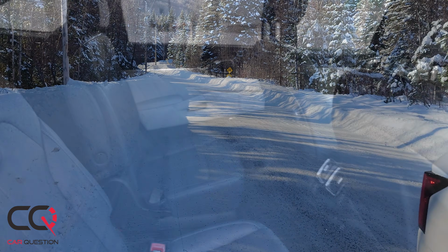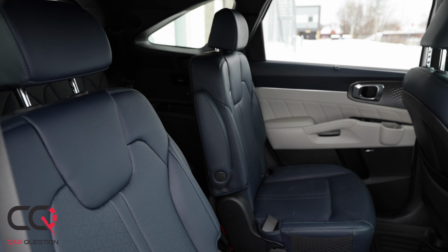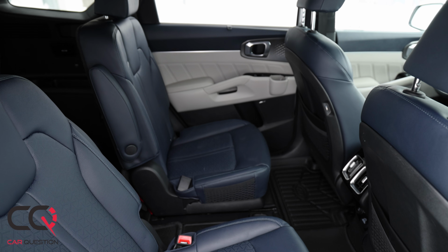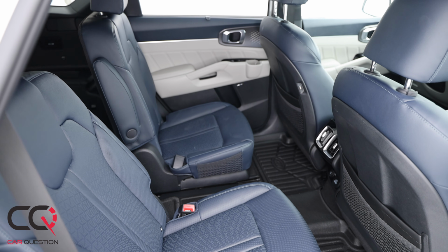Comfort is well balanced for you and your passenger, but I wouldn't want to be sitting completely in the back though. Sometimes those 19 inch wheels in the winter and with the potholes will resonate a bumpy ride. But still, the Sorento is one great road handling machine.